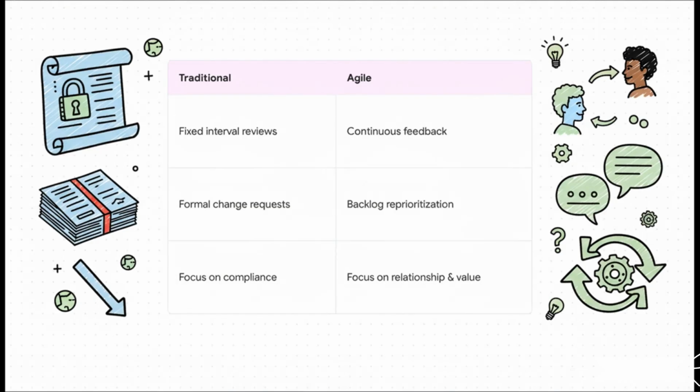So when you look at it this way, the traditional path relies on these big formal reviews and a complicated change request process if anything needs to be different. The Agile path? It just uses constant feedback loops and lets you reprioritize the work as you go. This really gets to the heart of it all. It's a shift from policing a document to partnering up to get real results.